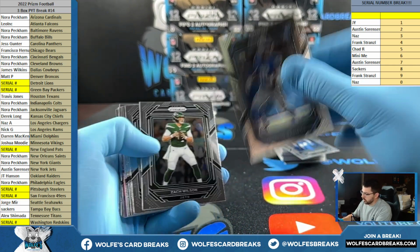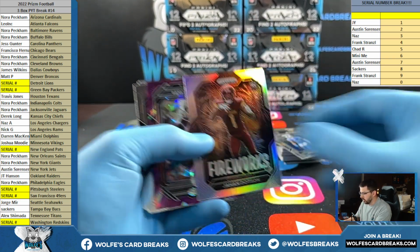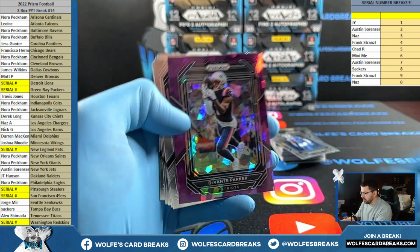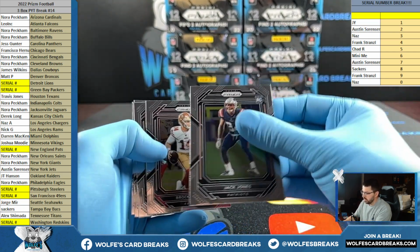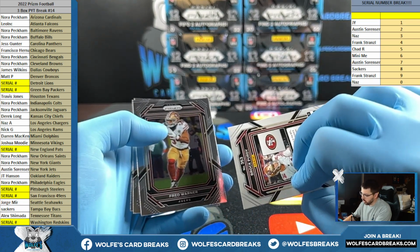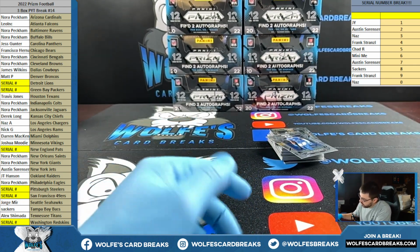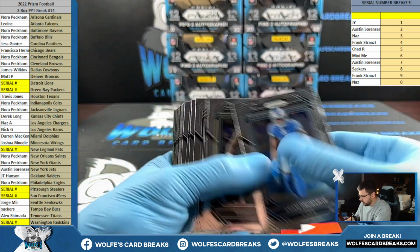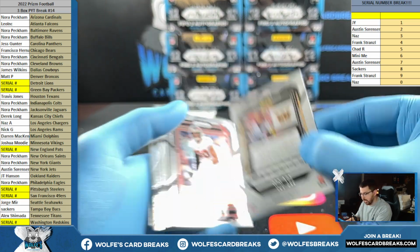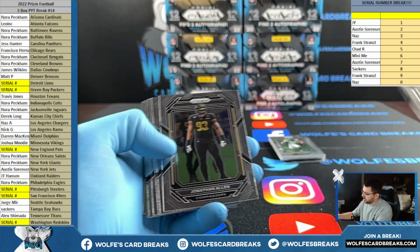Jameson Williams, card number is 311 for the one. Dotson, fireworks, number three, silver. 197 out of 225, seven spot. Jack Jones for the Patriots, card number 395, five spot. Brock Purdy, base, card number 353 for the three spot. Gibson, Washington, 20 out of 199, blue wave, zero. Austin for the eight.